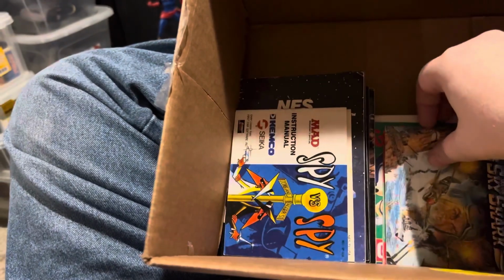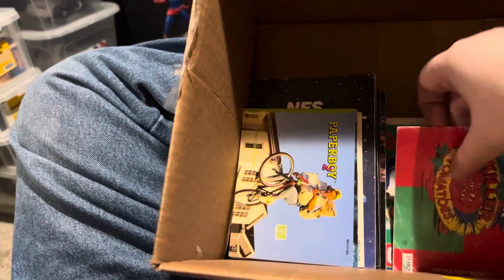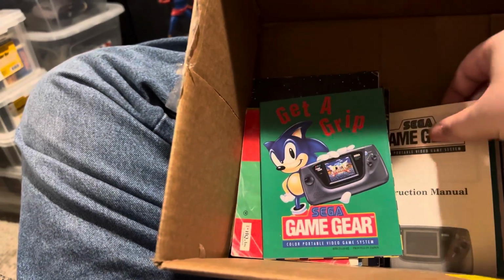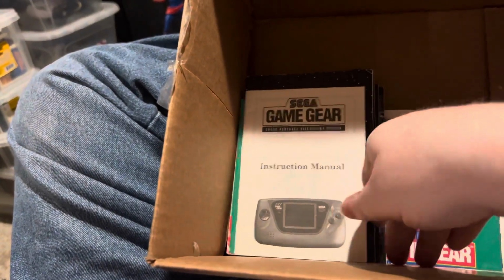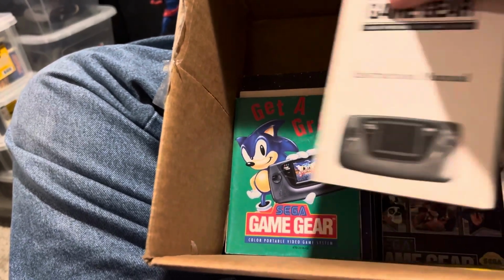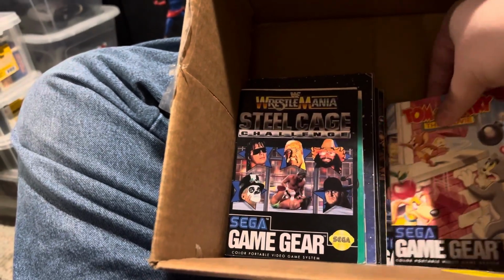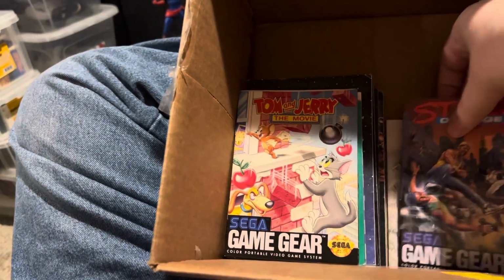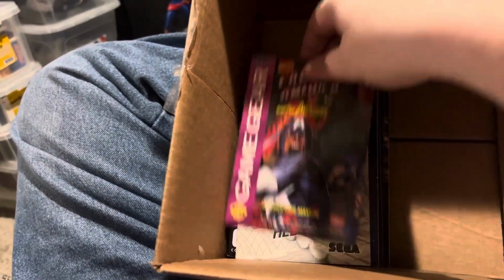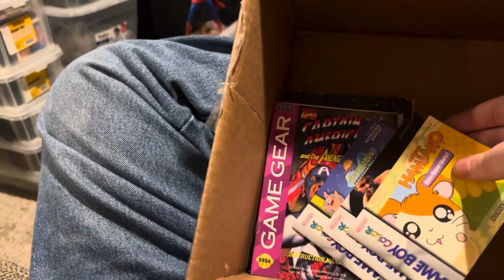So got some sorting and filing to do, but got a lot of good stuff that I can do it with, so I'm very, very pleased with my purchases. And we're not done yet. Got a little bit more to go. Once I get these all back into a nice, neat stack, we end with the Game Boy Color manuals.